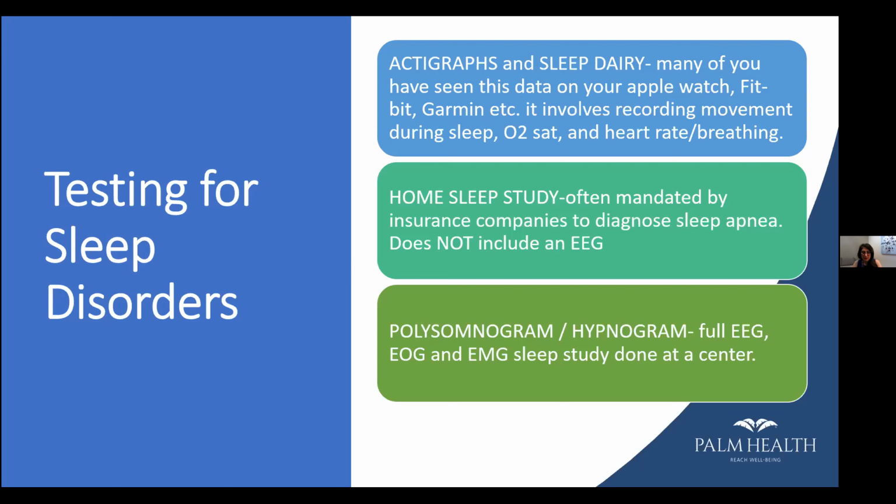There are simple tests that you could do yourself if you have an Apple Watch, or a Fitbit or a Garmin or any of these smart watches. They record something that's not technically an actigraph, but it measures O2 saturation, your pulse rate, and also your movement in bed to determine how you're sleeping. When you're not moving, remember you're paralyzed, you're in REM sleep. And when you're moving, you're in either light sleep or deep sleep, depending on how that movement is. So it's not 100% accurate, but it's not bad. It may be as good as a home sleep study.